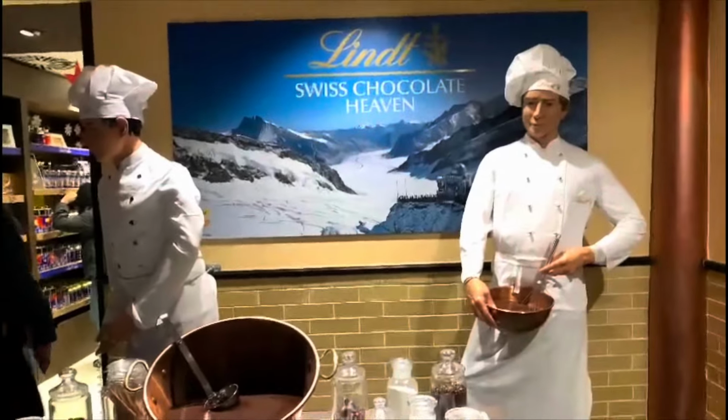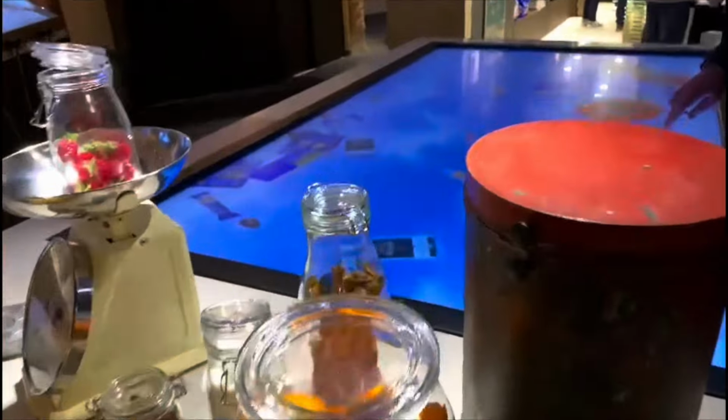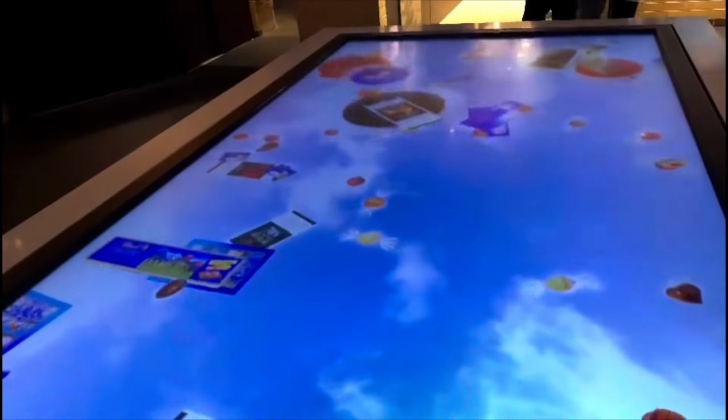Now we are entering the Lindt Swiss chocolate factory. This is newly constructed and a very small shop, we can say, but it's really a pleasure to watch the chocolate making.